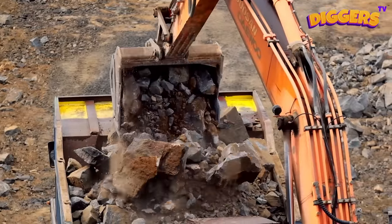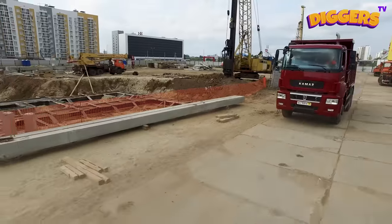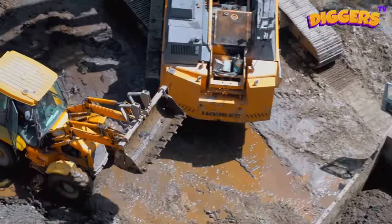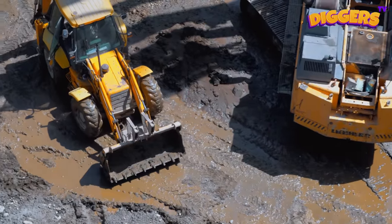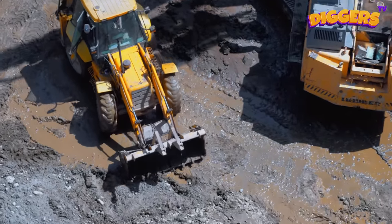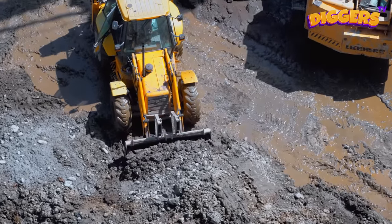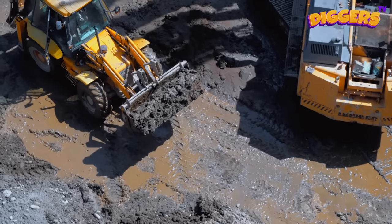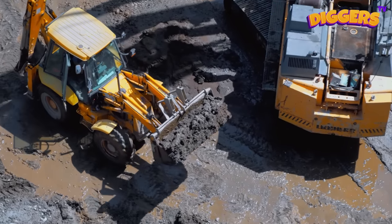This digger can lift a lot of rocks in his bucket. Cool! A red truck. Ready, set, dig! What a powerful front loader. So strong. Look how much soil the shovel can hold. Good job.